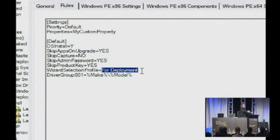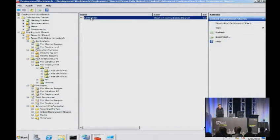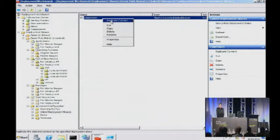I'm going to create one in my lab, and I'm going to use that for building and capturing images and defining my production task sequences. But then I'm going to replicate all that content into another one and use that for my deployment. So you could certainly do that with MDT as well. I can create a linked deployment share, and as part of that linked deployment share, specify that I want to copy all of the content from a particular selection profile over to it. So at that point, once I've defined that, I could just right-click, say replicate content on whatever schedule I wanted, even using PowerShell and a scheduled task if you wanted to do that, and then have all the clients point to that share instead of the master one that you're using for all of your maintenance activities.